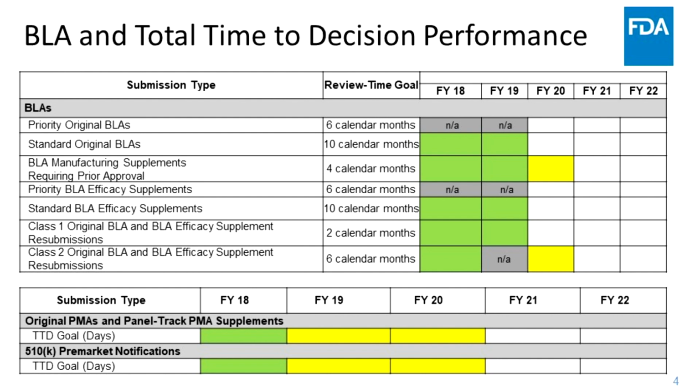At this point in time, we only have sufficient data to calculate the total time to decision goal for fiscal year 2018. We have met both the 510K and PMA shared outcome goals for fiscal year 2018. The shared outcome goal for 510K was to achieve a total time to decision within 124 days, and the shared outcome goal for PMA was to achieve a total time to decision within 320 days.